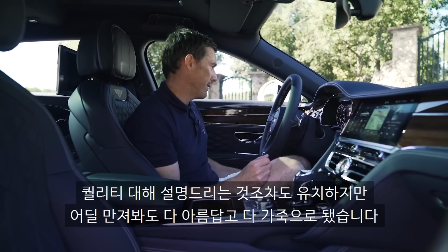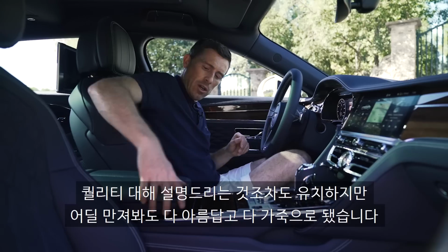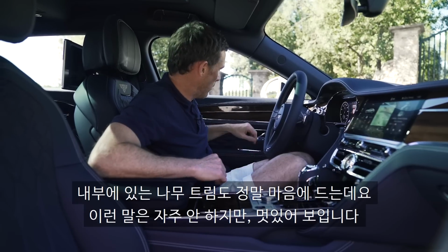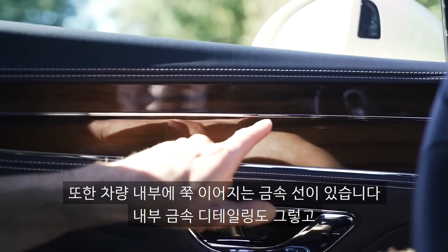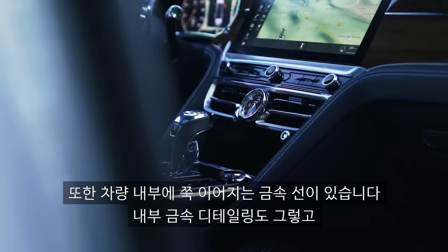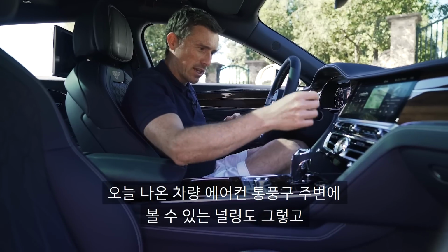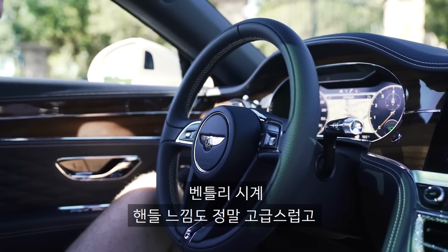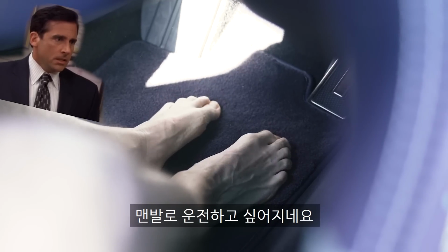I mean, quality in here, it's almost childish to talk about it, but everything is super lovely. There's leather everywhere in this car. I love the wood as well. I don't normally say that, but the wood looks good. And then there's this metal strip that runs around the car, and all the detailing, like the metallic bits, the knurling here on this particular car, the Bentley clock, the feel of the steering wheel's glorious as well. Also, the carpets are so thick that it makes me want to drive barefoot.